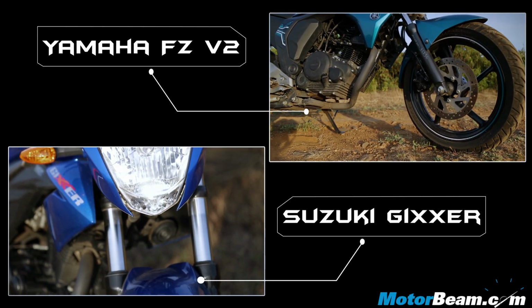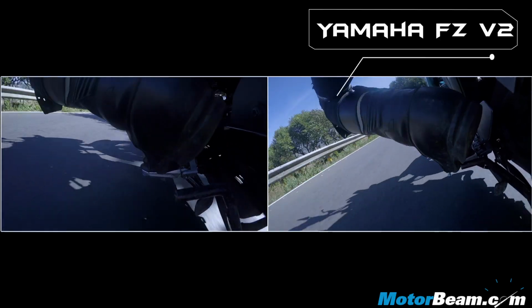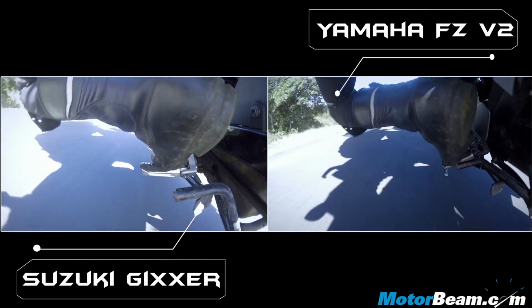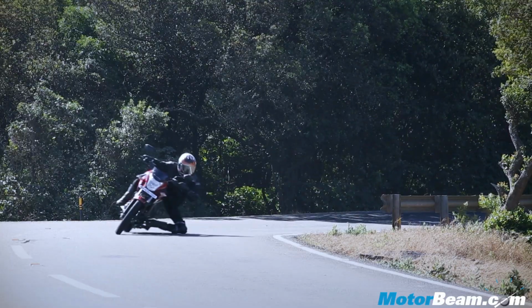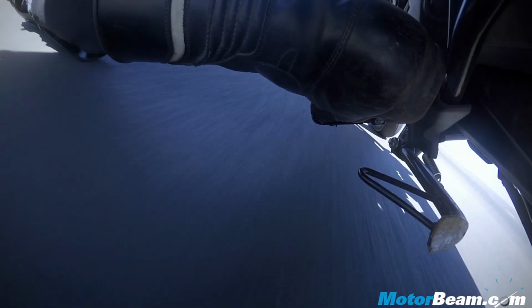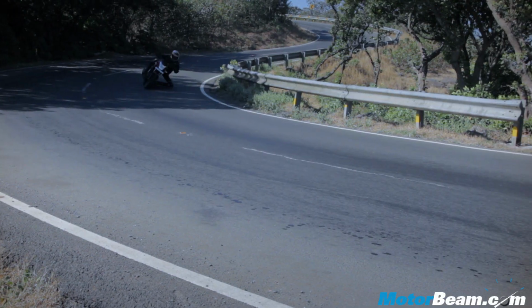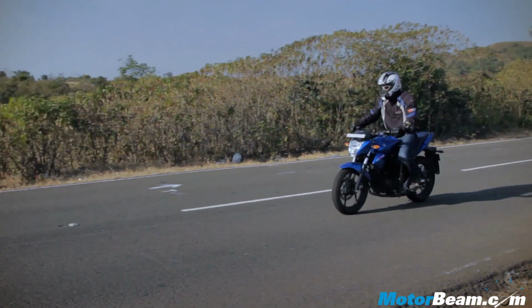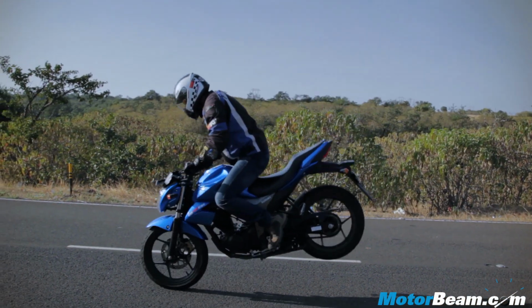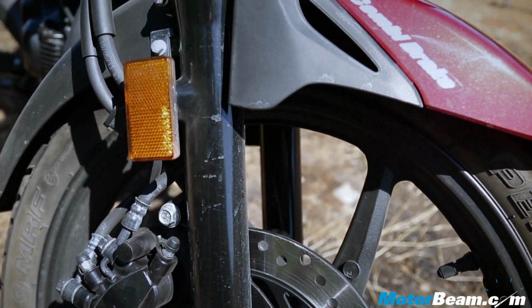The Yamaha FZ and Suzuki Gixxer come with fat forks and wide tires, inspiring one to ride hard with confidence. The FZ and Gixxer's dynamics are superlative, but the CB Unicorn isn't as far behind as expected. The Unicorn 160 has good underpinnings, but the small tires and front set pegs really rob confidence to corner hard. The Gixxer is the most stable bike here, followed by the FZ, while the Honda has the best brakes thanks to CBS.